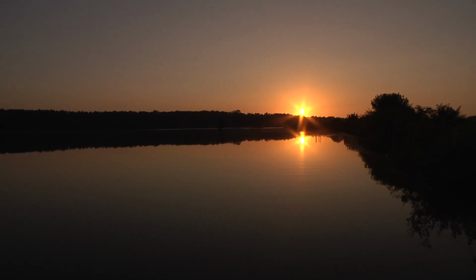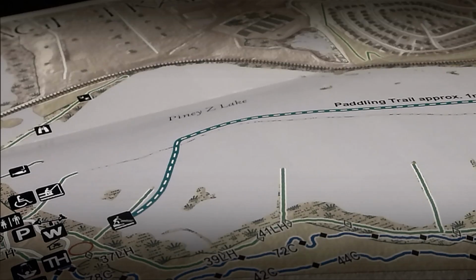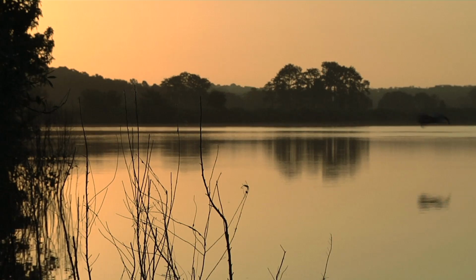So we've been doing EcoAdventures for a couple of years now, and it's been wonderful. We've been able to go to a lot of really great remote locations in our viewing area and see a lot of really nice things. But today I thought we'd try something a little different. Even Tallahassee has its wild places.